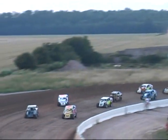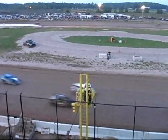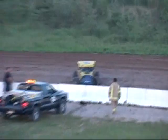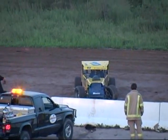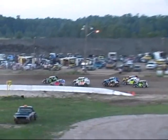Some drivers, I think, slowing down from it, but now that the caution has come out on the track, we might get a restart here. Well, we do have the 117 actually of Derek Breeden around in turn 2, Clinton, as we get ready to go back to green flag racing.